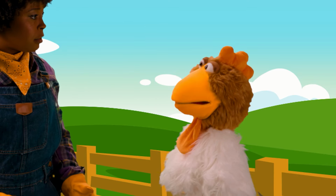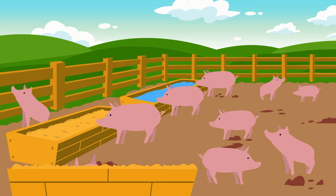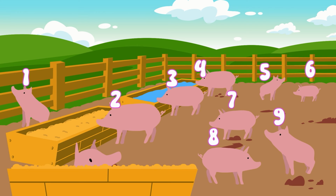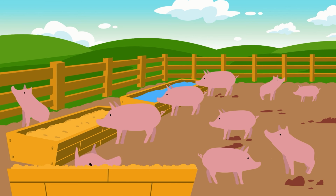But Mimi, there should be 10. Where could that other piggy be? Do you see it? Where could it be? You saw it? I don't see it. I need my glasses. Maybe we should try again. Let's all count together again.